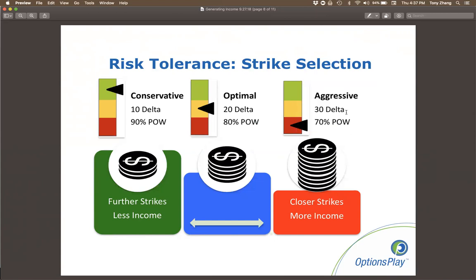And delta is usually just the inverse of that. Or delta is a proxy for probability, and it's the inverse of telling you what is the probability of that call or put being in the money. So what we're really looking for is that call or put expiring out of the money. So that's the inverse of delta.